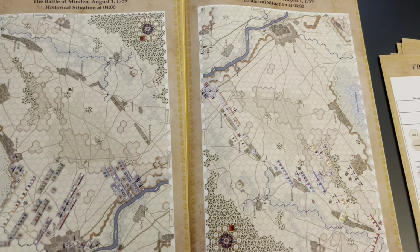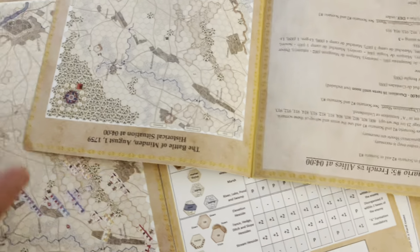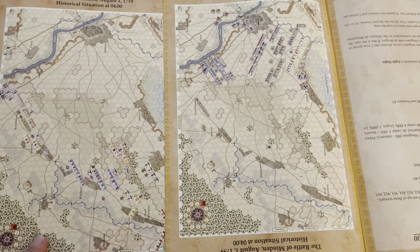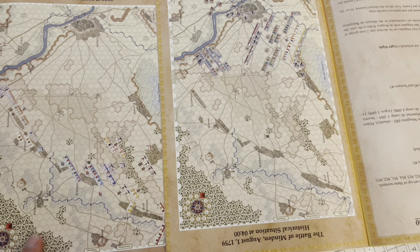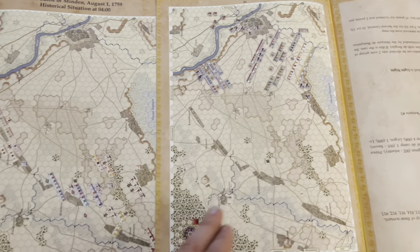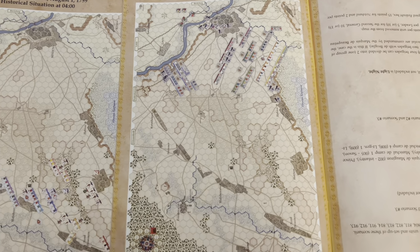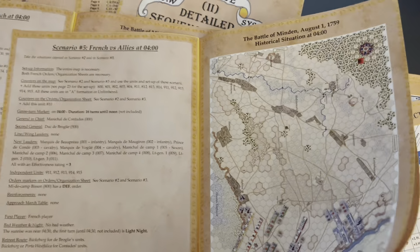So there's not a global setup, because really what's going on is like this. We flip it over. This is the same map, I believe. And so it shows you the setup of your units only, which is interesting. Each side is setting up their own thing. There's not a global setup page that shows the whole map. You may like that, you might not like that, I don't know.